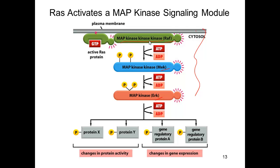phosphorylate the MAP kinase. This protein RAF hydrolyzes ATP, uses that extra phosphoryl group to attach it covalently to the protein. Now this enzyme is activated. It will hydrolyze ATP, take another phosphoryl group, attach it covalently to its target protein, in this case the MAP kinase, which can then hydrolyze ATP and phosphorylate other proteins, including transcription factors, which will transcribe new genes, or proteins which can change their activity.